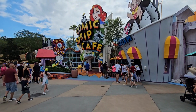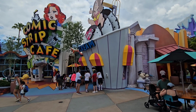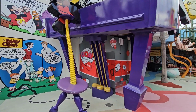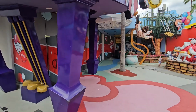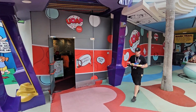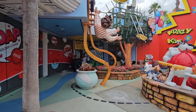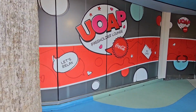So right next to the Comic Strip Cafe and this little ice cream shop here, Kathy's Ice Cream, is the Universal Pass Holder Lounge. This is really the only reason I've ever come over here to Toon Lagoon. But there's the Pass Holder Lounge right over there. If you're a pass holder, you can get in there, you can hang out. They got some drinks, some exclusive merchandise. Let's relax, it says over here.